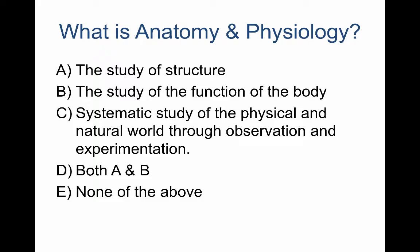So when we're looking at what is anatomy and physiology, let's do this quick questionnaire. A, it's the study of structure. B, the study of the function of the body.